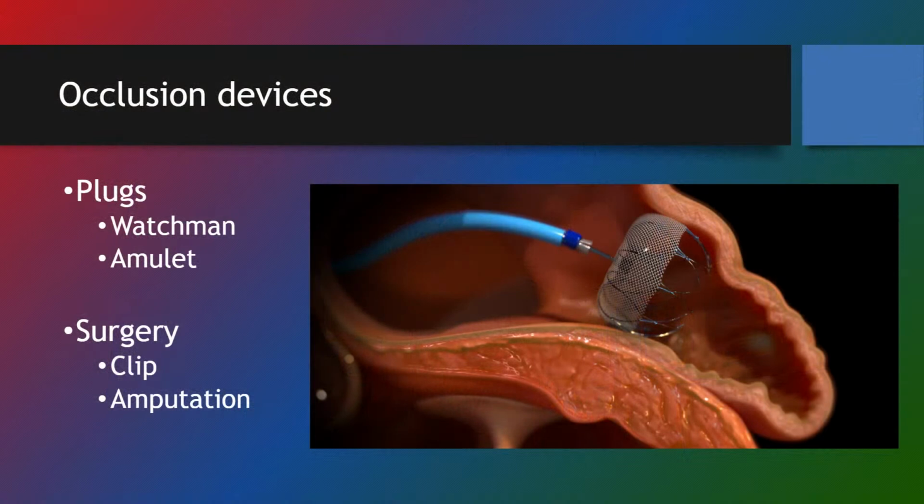Another potential option for stroke prevention is exclusion of the left atrial appendage, that pouch. If we can get rid of it or remove it from the equation, then we can reduce stroke risk that way. Who qualifies for exclusion of the left atrial appendage? These are people who would benefit from stroke prevention, so their CHA2DS2-VASc score is greater than 2 or 3, and they're intolerant of blood thinners due to other medical conditions or lifestyle.